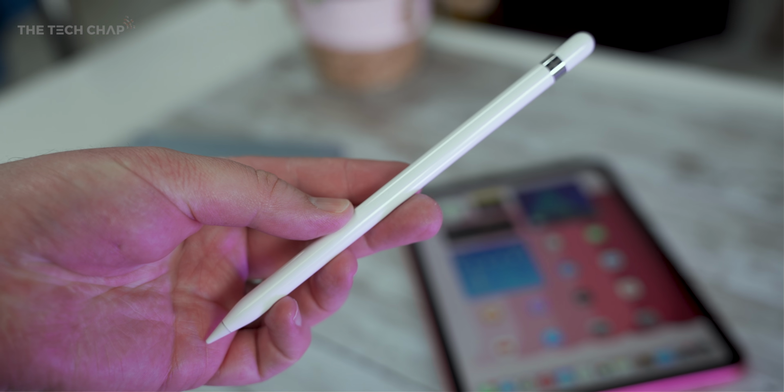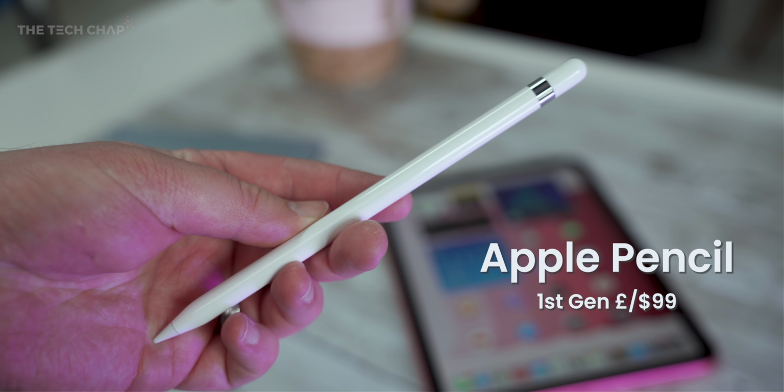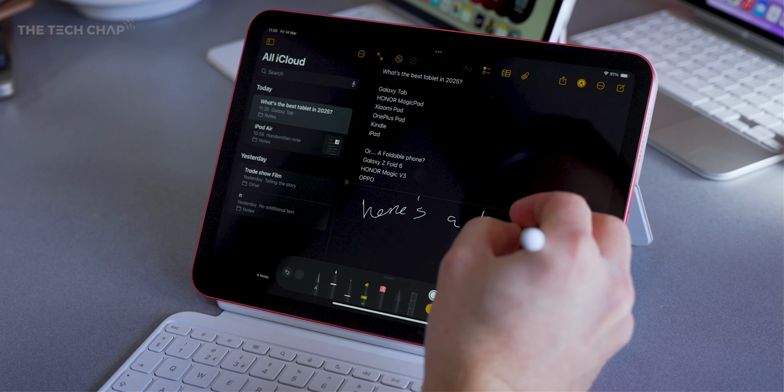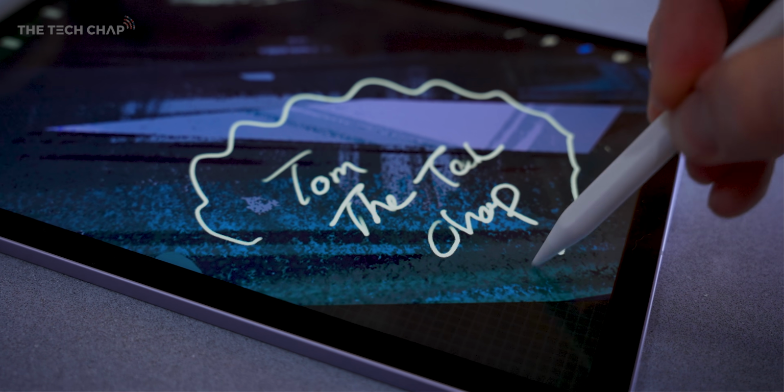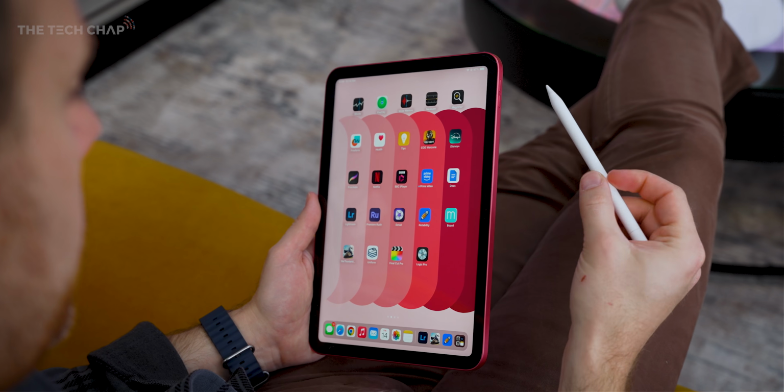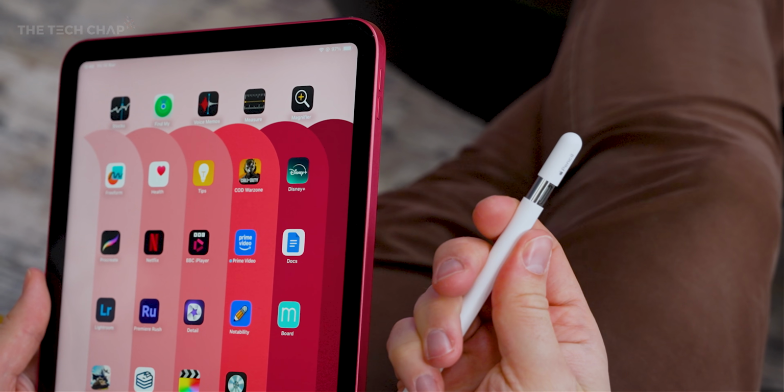You've also got two options for the Apple Pencil, either the first gen Pencil, which works well but charges via an awkward lightning adapter, or the one I would get, the newer, cheaper Apple Pencil USB-C, which does lose pressure sensitivity but attaches to the side magnetically so it's easy to carry around with you, although you still have to charge it via the USB-C port.